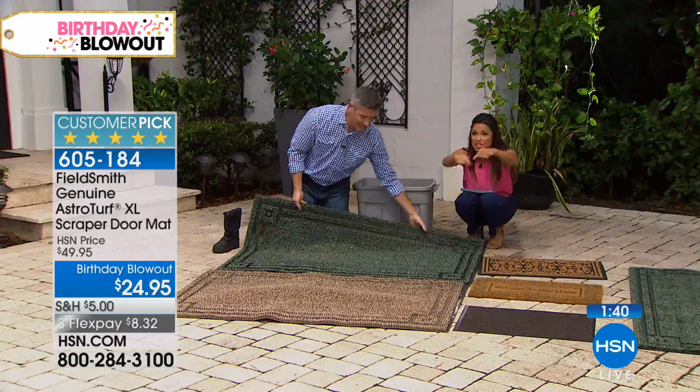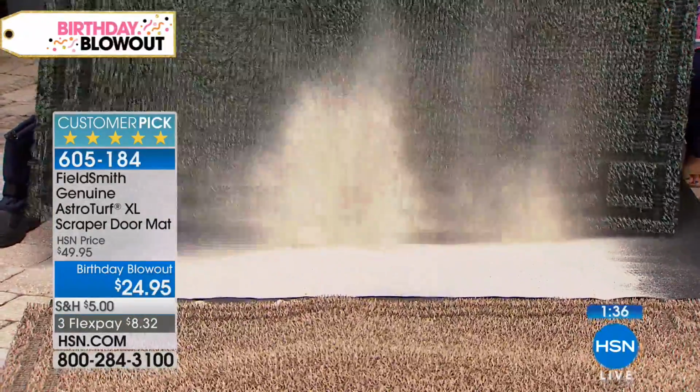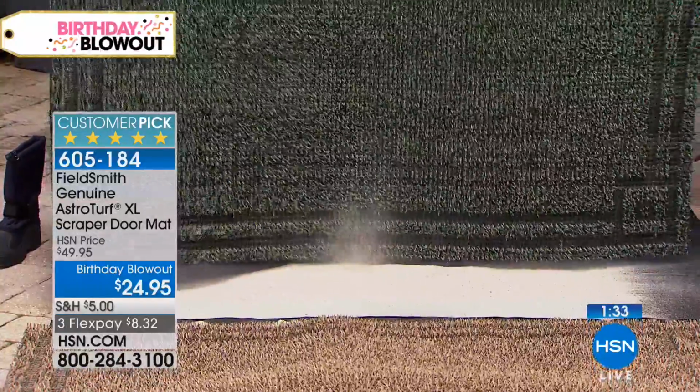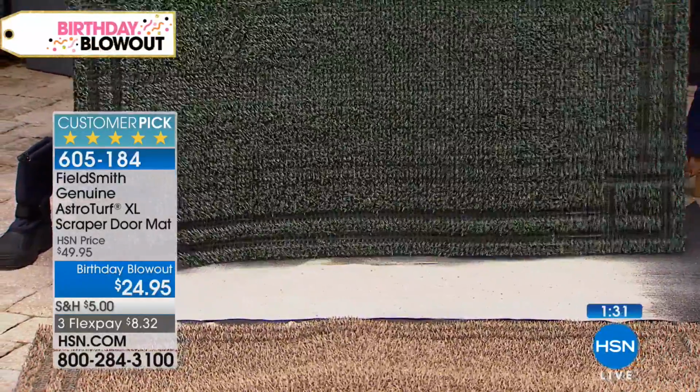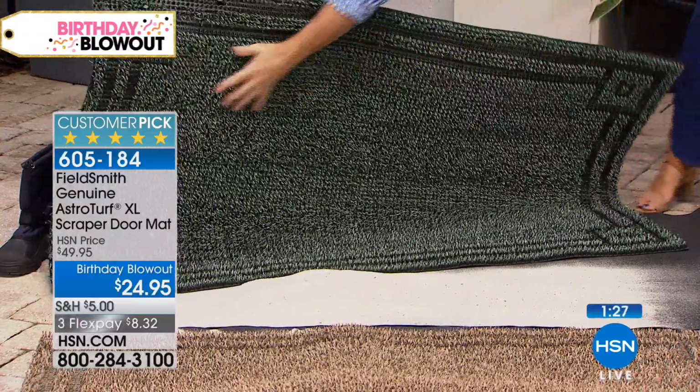And then you move your rug to clean it, and you have an outline there. But look at all that sand. Look at that. That's all in there, and it still functions beautifully. Imagine if I dumped all that sand on one of those other mats. Oh my gosh. I mean, it's so great.